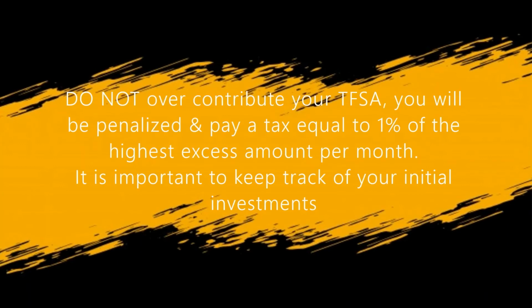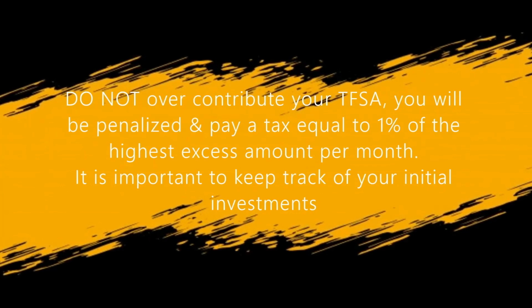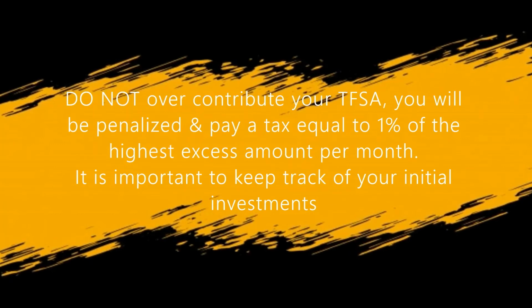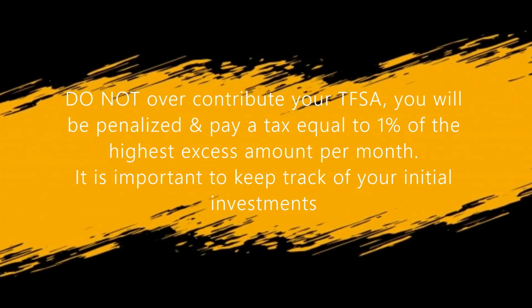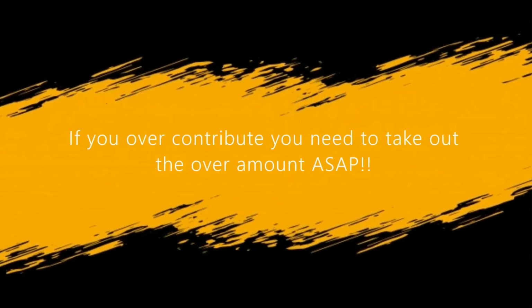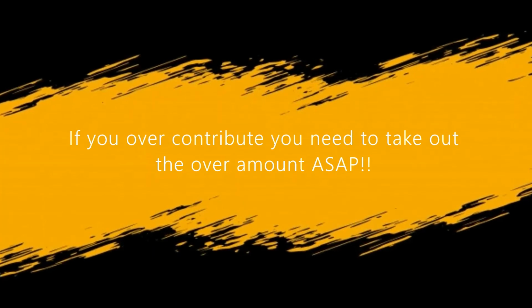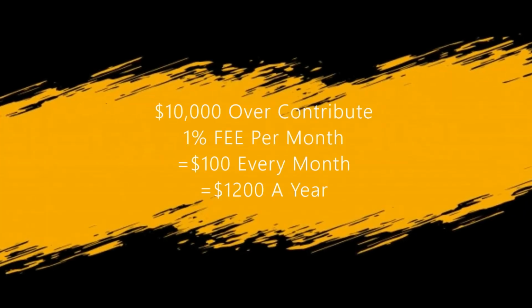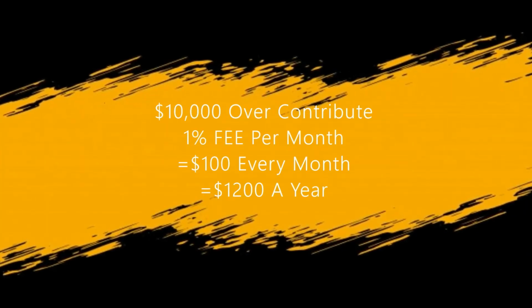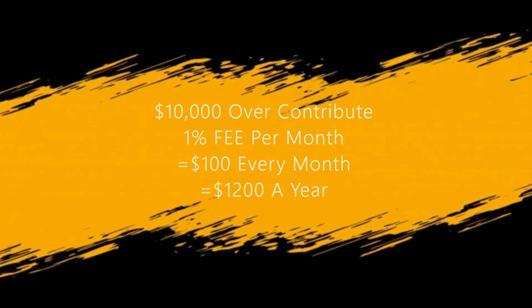This is an important warning. Do not over-contribute to your TFSA. You will be penalized and pay a tax equal to 1% of the highest excess amount per month. It is important to keep track of your initial investments. If you over-contribute, you need to take out the excess amount as soon as possible. An example, say you over-contributed $10,000. A 1% fee per month equals $100 every month, which is $1,200 a year.